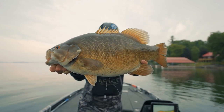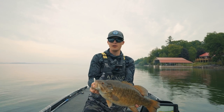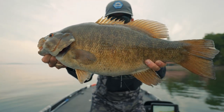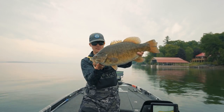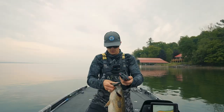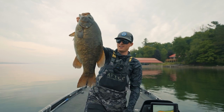Look at that beautiful fish right there. Absolutely gorgeous. What an absolute chunk. I might go 6 pounds. Strike King Z2, baby Z2, threaded. And what a beautiful, beautiful bass. Oh my gosh. Top of the mouth, dead center, wasn't coming off. See how heavy you are. 6.41. Absolutely gorgeous 6.4 pounder. Let's go.